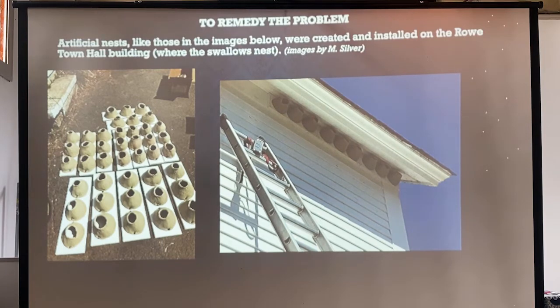One other thing that happens in the larger colonies is cliff swallows have a parasite that is specific to them called a swallow bug. It's like a bed bug. And when these build up in colonies, they will not nest. They'll abandon the colony and move to another colony for a few years to let those bugs die off. Am I going too long about bugs? No, bugs are important.